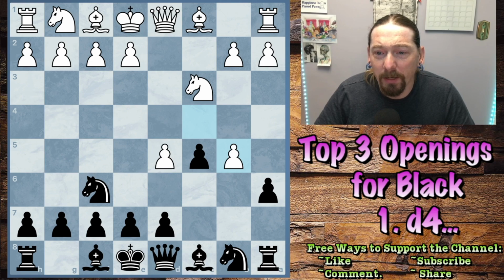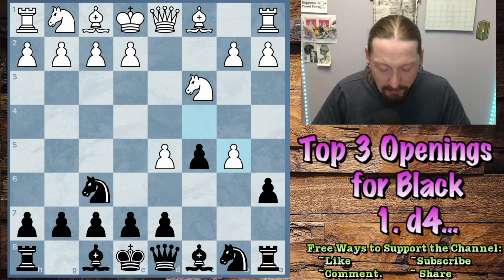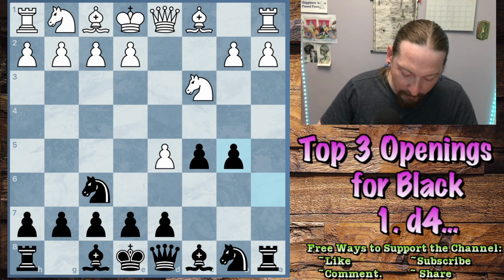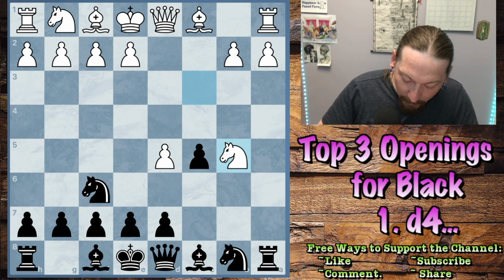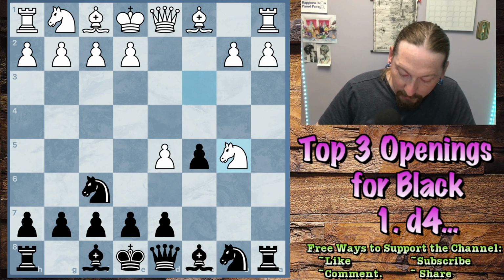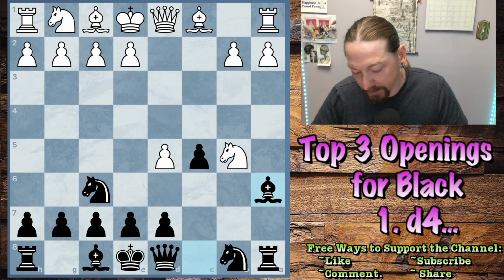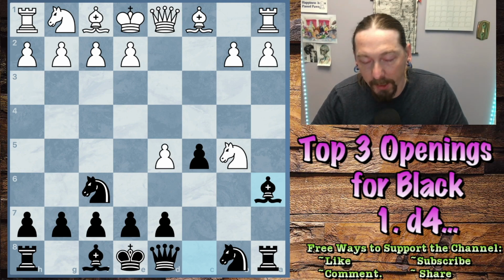c takes b5, and this indicates that we're going into a Benko gambit. This is considered the Zaitsev system. c takes b5 with a 58% win percentage from this position. Then we go in and have knight takes b5 and bishop to a6 with a 61% win percentage for black here.